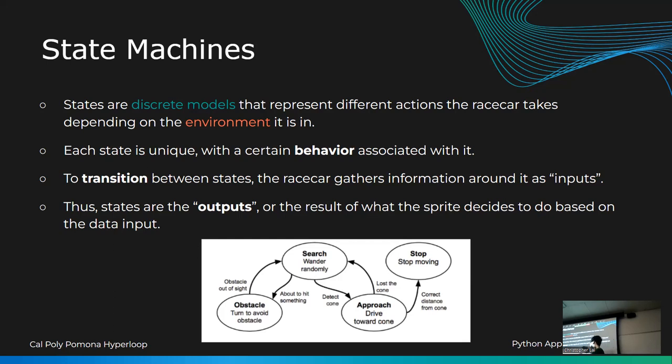So in this case, this describes a race car doing autonomous driving in a course. So here, the search state will be the race car wandering randomly. The goal is to park the race car in front of a cone. So in this case, the transitions to get out of the state are, it's about to hit something or it detects cone, right? That's the arrow pointing out of the state machine.